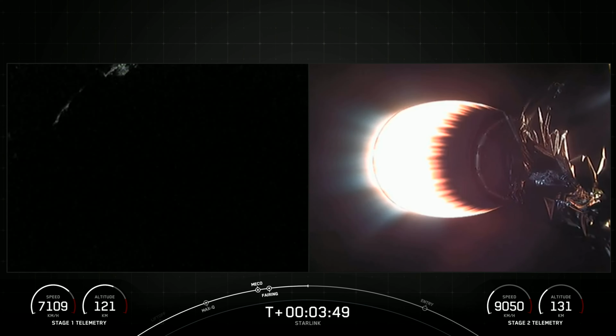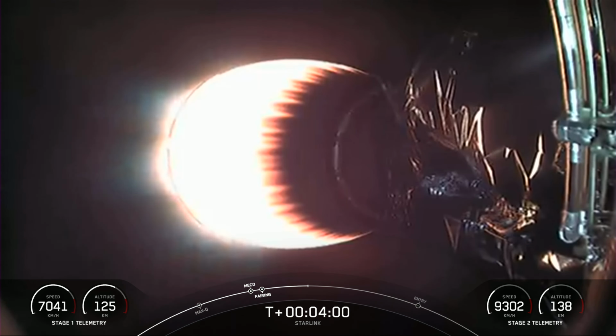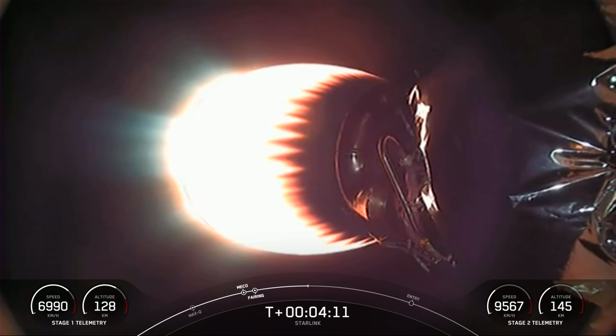Nominal trajectory. And there you heard that Stage 1 and Stage 2 are both following nominal trajectories. Currently, the first stage, which is not on your screen right now, is on its way back to Earth towards our drone ship, Of Course I Still Love You, in the Pacific Ocean. And what you do have on your screen right there is the MVAC engine attached to the second stage, which is continuing its burn that will last another couple of minutes.